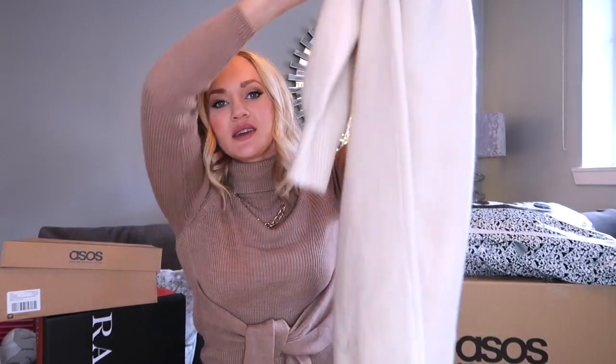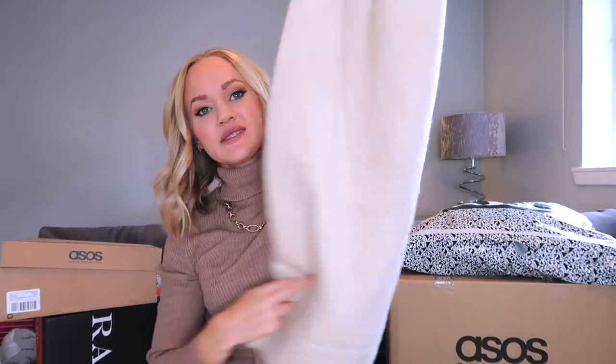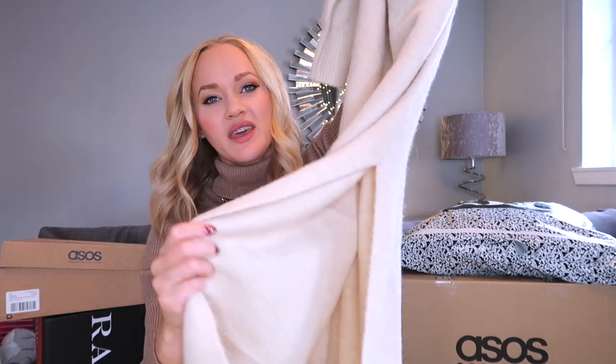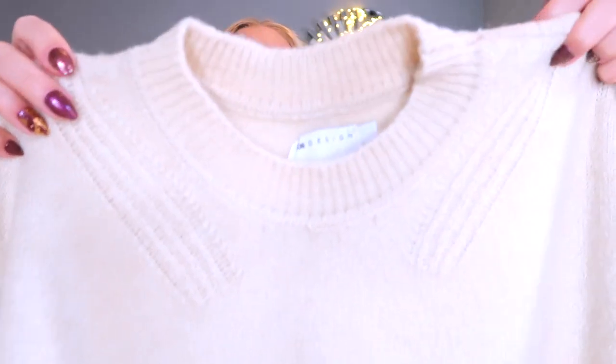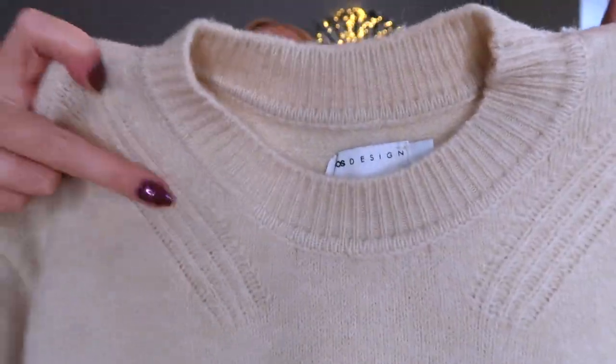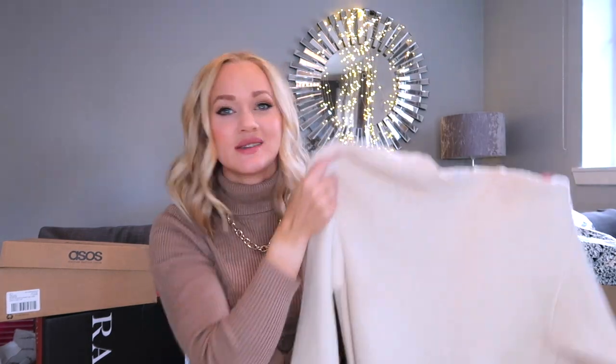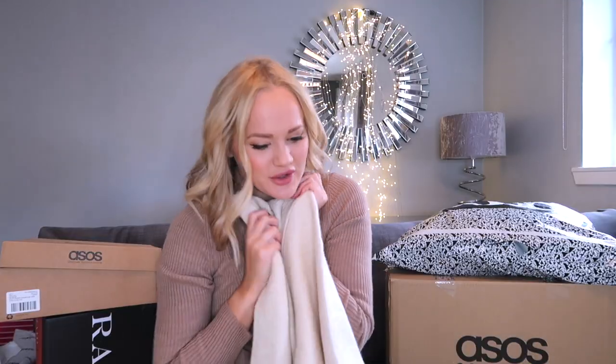The next thing that I got is this oversized jumper dress. You can see it's like a maxi dress. It's got this slit up the side here. And it's quite thick. It's a really soft knit, and it's also got like a little bit of a different pattern in the knit at the top there. I wasn't sure, because normally I like my knit dresses to be a little bit more fitted, but I thought just for like cuddling up on cozy days, something like this would be perfect. It just feels lovely and warm and cozy. I want to get into it now.